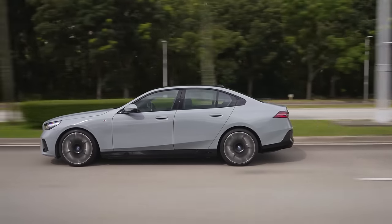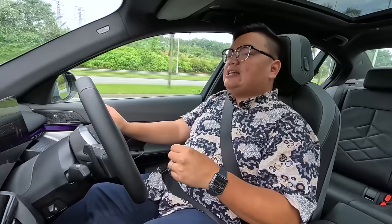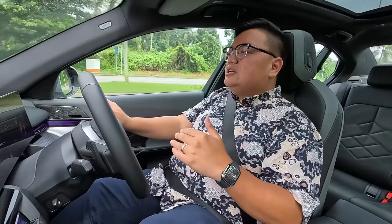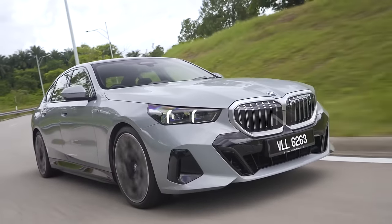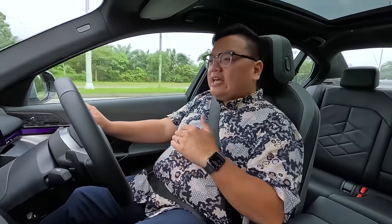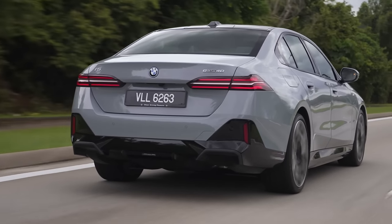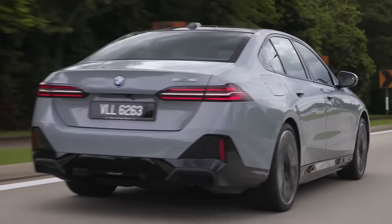Now on to charging, I would say the i5 is just about average. For home charging, AC charging, this takes up to 11 kilowatts, which is about par for the course for a car like this, even though more and more EVs are starting to offer 22 kilowatt onboard chargers here in the Malaysian market. For now, 11 seems okay, but I think 22 just makes it so much easier for everyone to accept an EV, I think. As for DC, this has a rather respectable 205 kilowatt maximum charge rate, which is about okay.